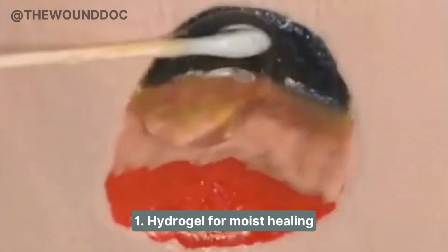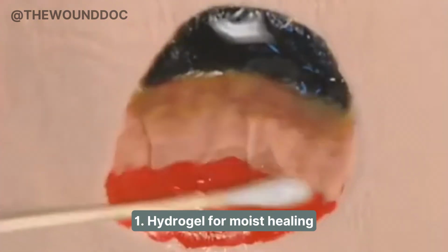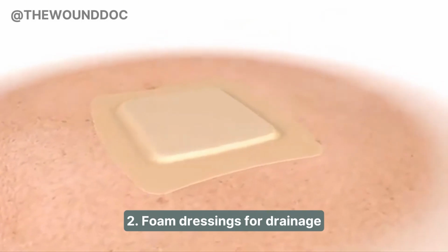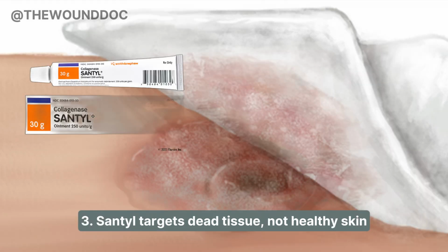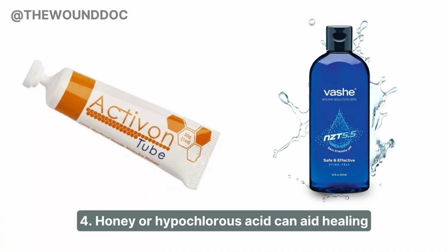Now, what can you do instead? Well, try one of these. Moist wound healing with plain hydrogel or saline gauze can keep the wound safe while cells do their work. Foam dressings can be used for moderate drainage. They're absorbent, protective, and easy to change. Enzymatic debridement like Santyl targets dead tissue without harming the healthy ones. Even honey or hypochlorous acid can work in the right setting. And if you're unsure, keep it simple, keep it moist, and keep it protective.